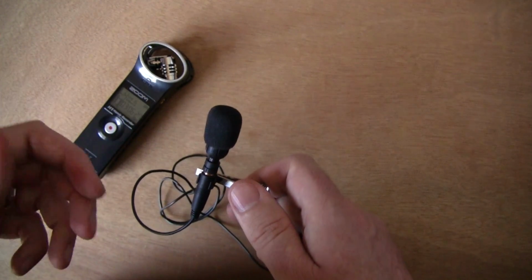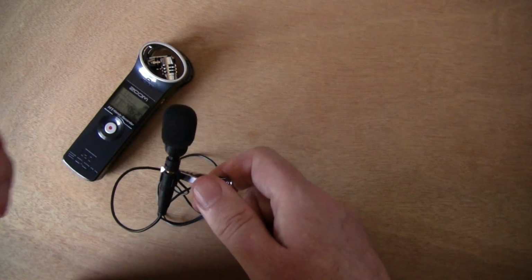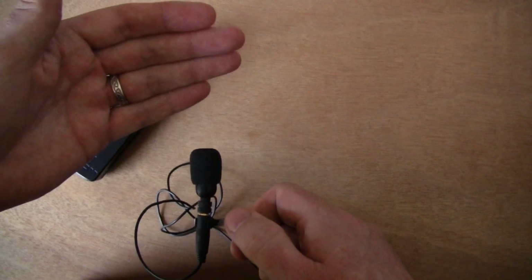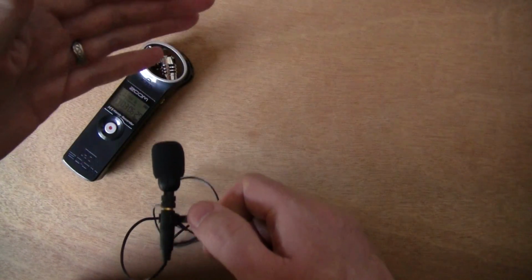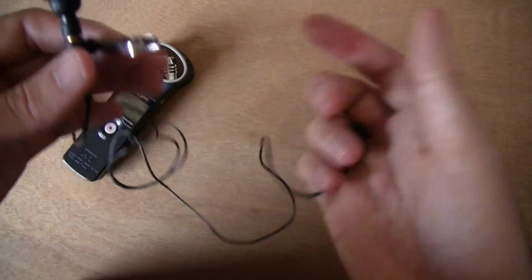That's why at a news conference you see all the television guys run up and put a microphone on the podium, because they want to get as close as possible. If you're at a great distance from your audio source, you're going to start picking up noise that's in between. As you get closer to the source of your audio, you'll start dropping that background noise out. So this is really handy.